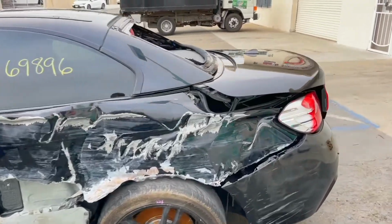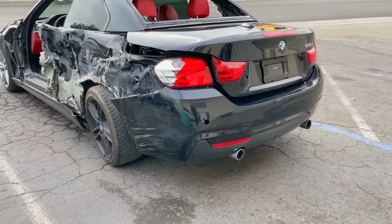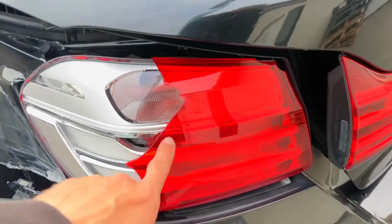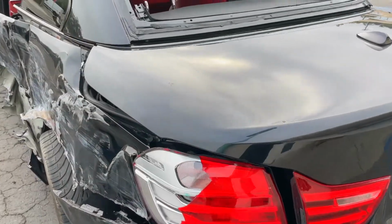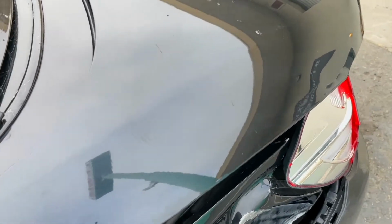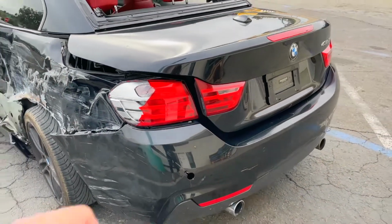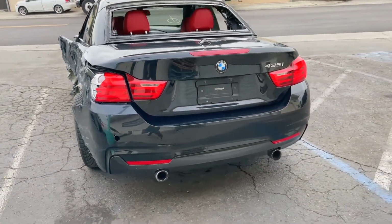So let's keep going. Unfortunately, the rear M Sport bumper got damaged as well. This tail light is destroyed, but this one is good. And actually, look, the trunk lid is good. I mean, it should be good. I don't see any damage over here. We will check the trunk brackets, if they are still good.